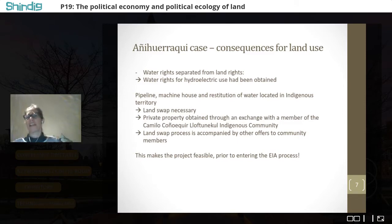So what happened here actually? Previously to the development of the project, the project owners counted with the water rights. They already had them, but the plant pipeline and the machine house and the restitution of the water to the river were located in the project on indigenous land. So what they had to do was to swap indigenous land to another property.